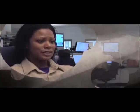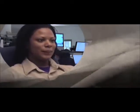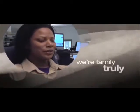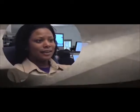At first when I started, I thought, wow, I'm the only female on this shift. Actually, I think there's a total of 3 females as operators in the plant. But me being the only one on the shift, I wondered about it. But when I say we're family, we're truly family. Anything I need help with, they're there. Anything they need help with, I'm there.